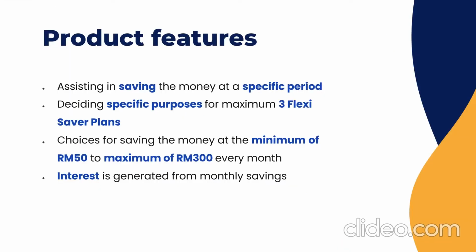For the product features, Flexi Saver Plans is trying to assist the customer in saving money over a specific period. The customer should decide their specific purpose for a maximum of 3 Flexi Saver Plans, which includes education, traveling, business purposes, and so on. Customers can save from a minimum of 50 ringgit to a maximum of 300 ringgit every month, and the interest will be generated from their monthly saving.